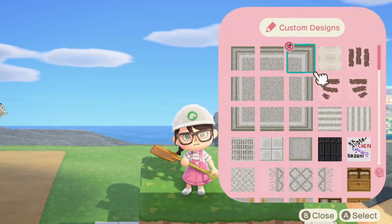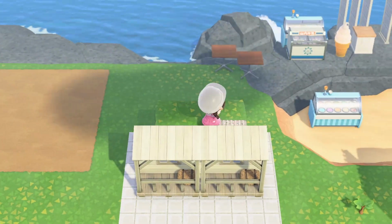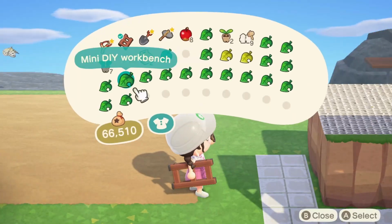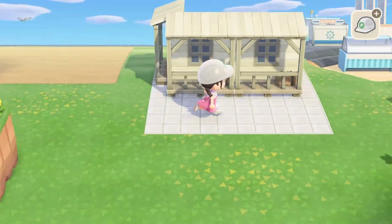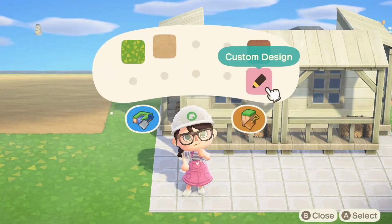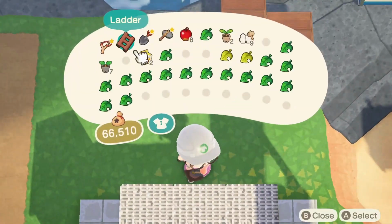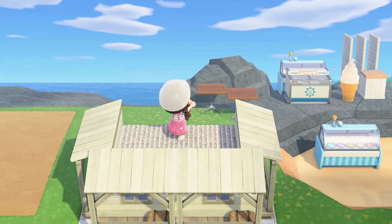I struggled so much with this next part. First off, I couldn't figure out what custom design code I wanted to use for the roof. So I ended up using this jute pattern at first. I change it later, you'll see. Then I had a really difficult time with the placement of the soft serve lamp and the Abbott sign. I have to admit, I did rage quit a couple of times.